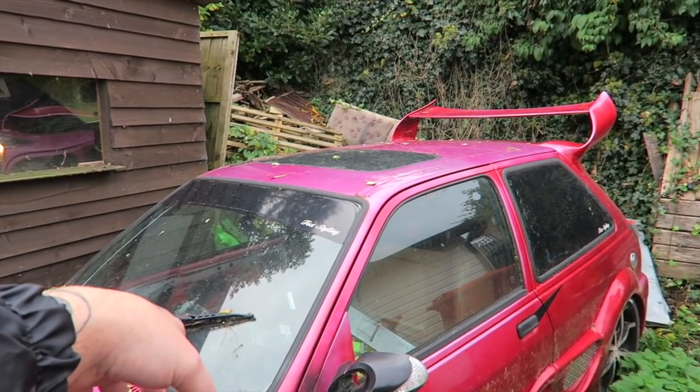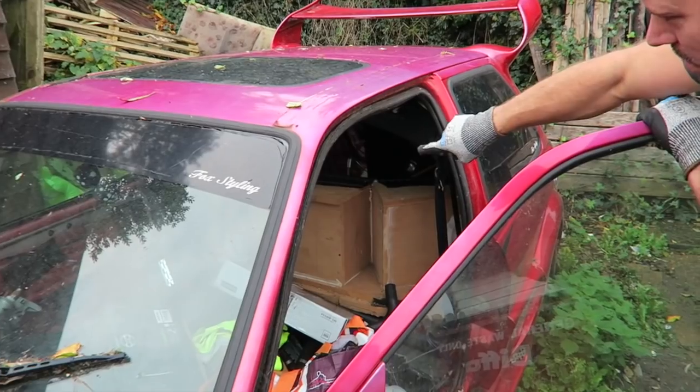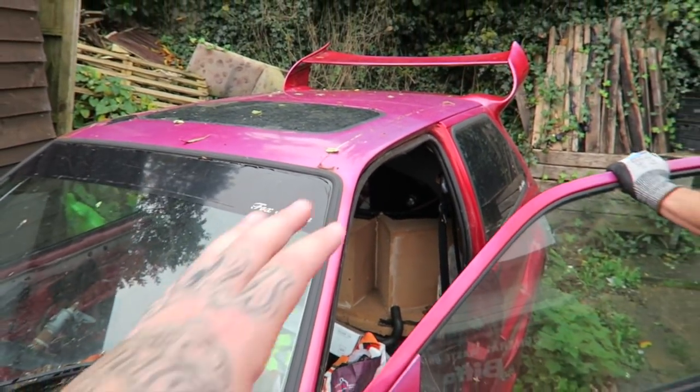Two bucket seats at the time. Yeah, and I had a massive system. And a massive... which actually is slightly still there, if you can see. Not much. Just in the back. Yeah. But you've torn it apart. What actually happened with this car, though?